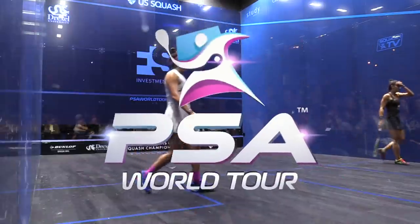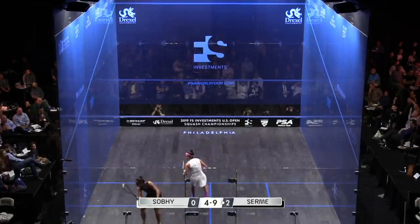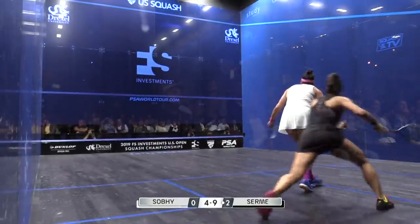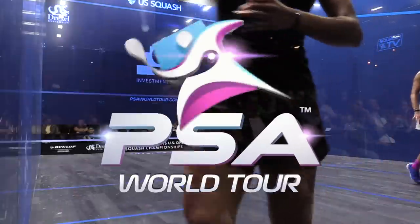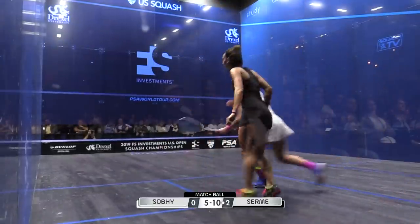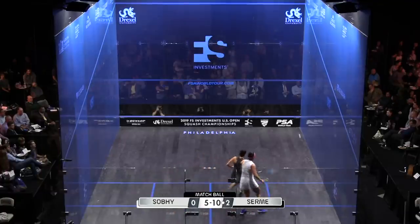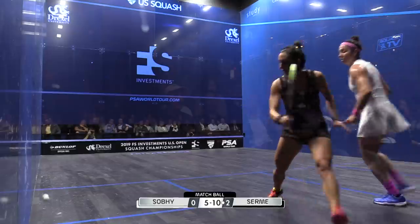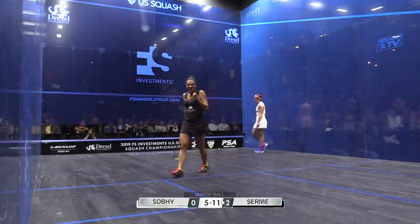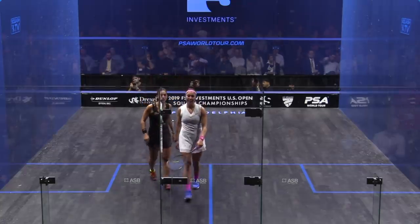Steep, did she come down on that? Very steep. 7-3. And out. The ball coming loose, nicely finished by Sobhy. Serme testing out that front corner, using it superbly well. 11-5. Very strong performance from Camille Serme.